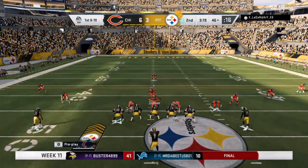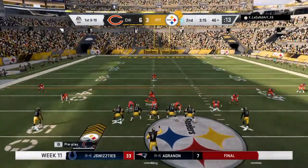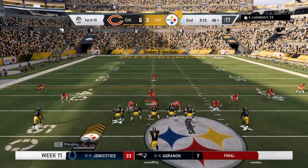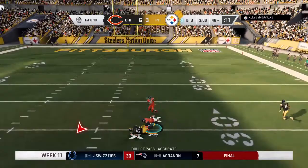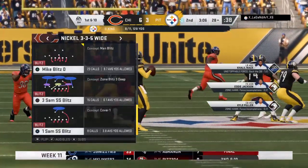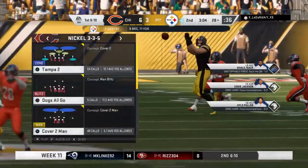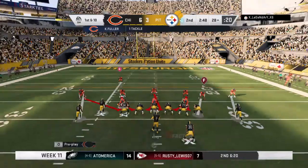So you have to either play off or make sure you're somehow in contact with him, and he's able to do exactly what you said. Use the speed to his advantage and go up and get the football. That's a big-time play right there. And he's taken down inside the 30. The Steelers able to pick up 18 yards there. 5th catch of the game for him there.